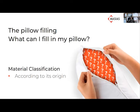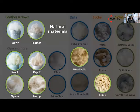So let's say we will classify the materials in two ways, by origin and also by typology. The first one is by origin. It's quite easy to understand that today we have two types of materials. One is the natural materials, that you will see in very light green color, like down, feather, wool, kapok, hemp, alpaca. These are examples. Wool balls is also natural, fully 100% wool. You have also latex in sticks. So all these are the family of natural materials.